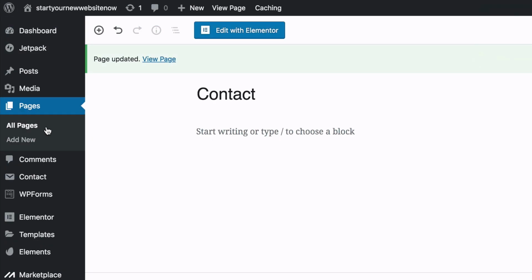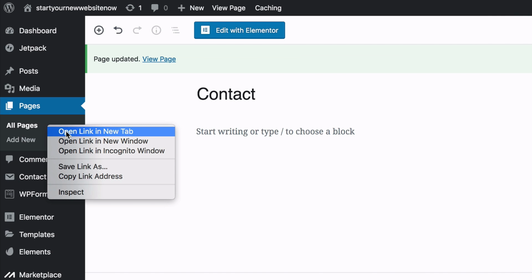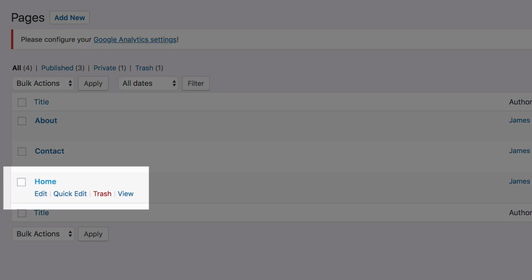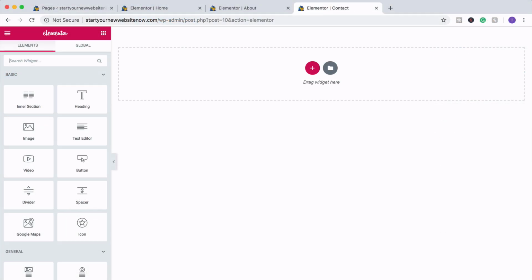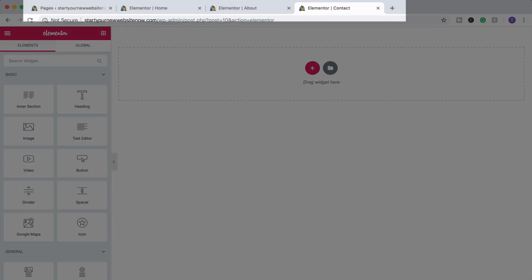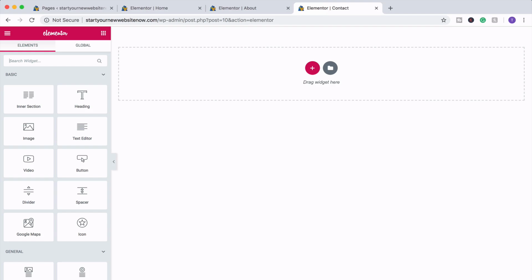And then right click on All Pages and open in a new tab. And now open Home and click on Edit with Elementor. Do this for all your pages so you've got them all open in Elementor just like this, as well as a tab for your dashboard so you can switch between them.